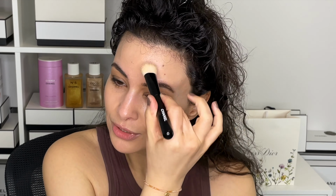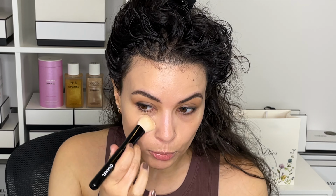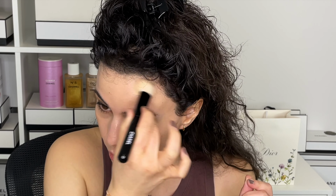The tinted moisturizer is giving me that glow because on its own, the Sublimage foundation does have glow, but just a little bit less. But I think that this is a really great combination. I'm just sort of stippling over areas where I want to hide a little bit more.